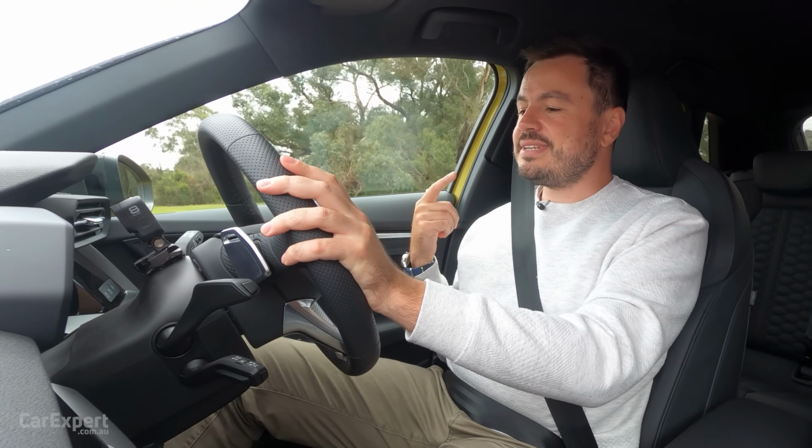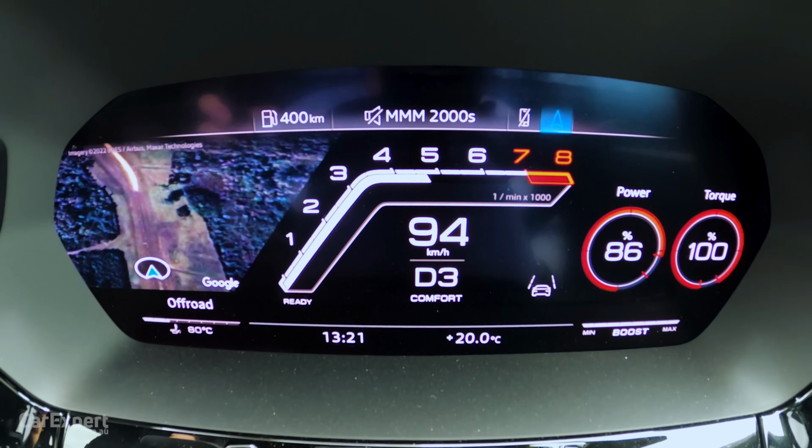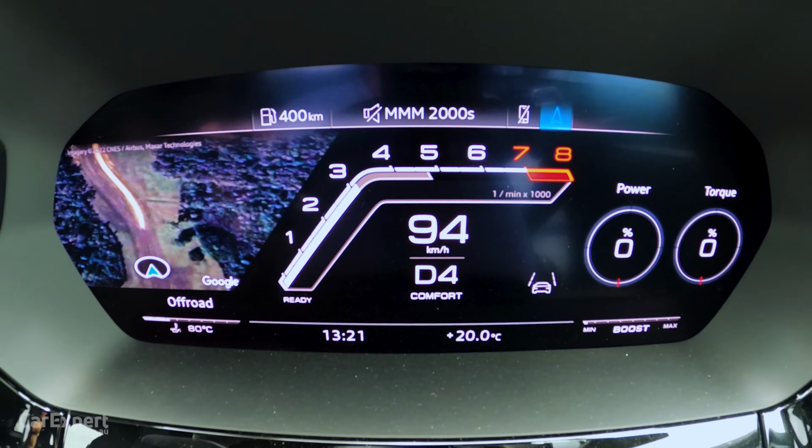The end result of that though is, even in comfort mode, if you sort of get stuck into it, it pins you back in the seat, and that noise is absolutely unreal.